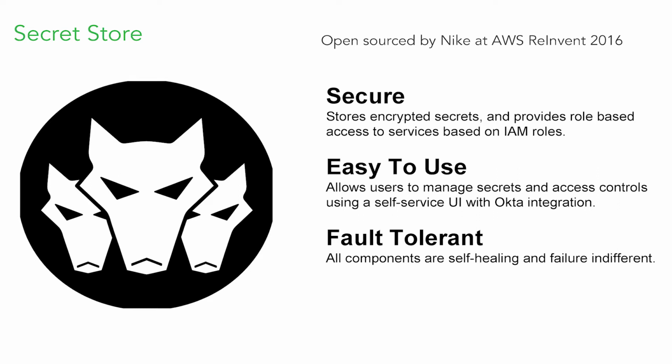It had a lot of features we liked, right? First, it was open source. We've been in contact with the Nike team, and they're super useful and super helpful. So that was a big plus. It's secure. I like the security model. It stores encrypted secrets and provides role-based authorization based on IAM roles, which is really nice.